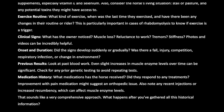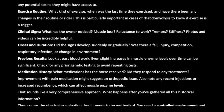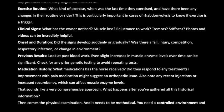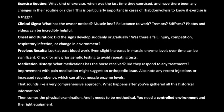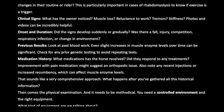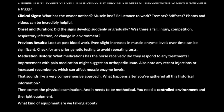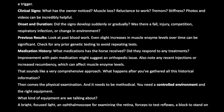Onset and duration. Did the signs develop suddenly or gradually? Was there a fall, injury, competition, respiratory infection, or change in environment? Previous results. Look at past blood work. Even slight increases in muscle enzyme levels over time can be significant. Check for any prior genetic testing to avoid repeating tests.